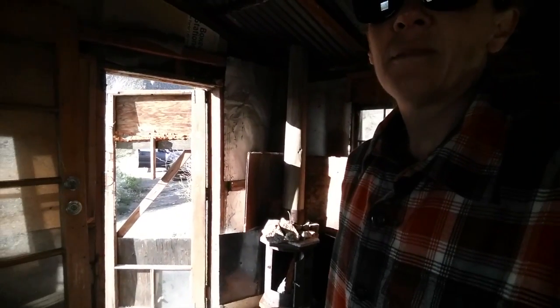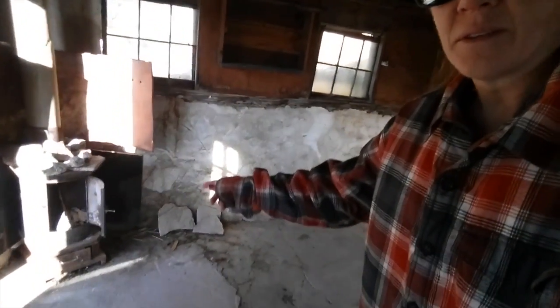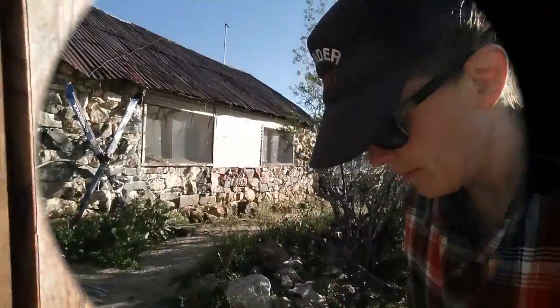But I mean, if you really had to, and if we hadn't had an option, this cabin wouldn't be bad to stay in. The light's really bad, but there's a little wood stove in here, and you know, whatever, we would have done what we had to. But let's go check out the main cabin.